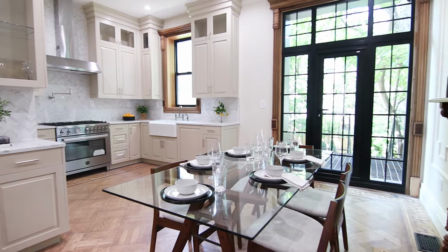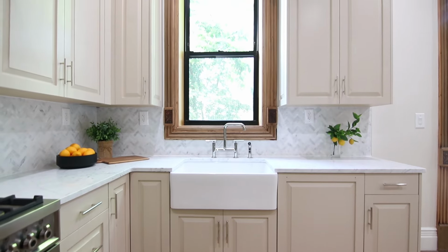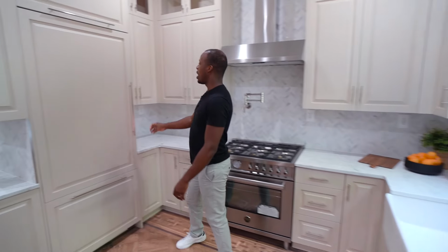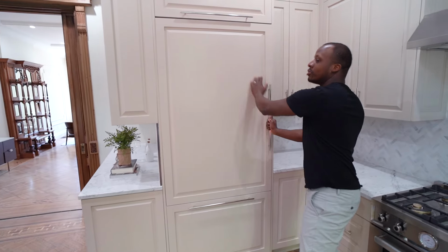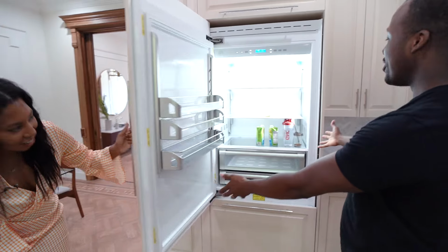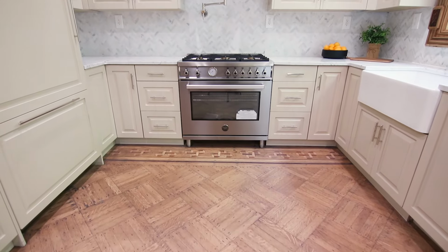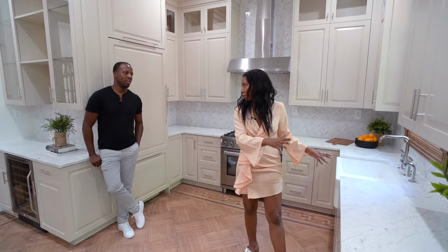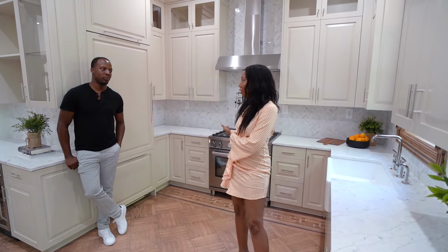So this is the kitchen. This is the grand kitchen, designer kitchen here. You have your farmhouse sink here, and then you have your refrigerator behind the panel, so you don't see it. Right here, there's all the drinks. The kitchen is like this U shape. So you've got different zones, right? So one person can be over here prepping. One person can be over here cooking.